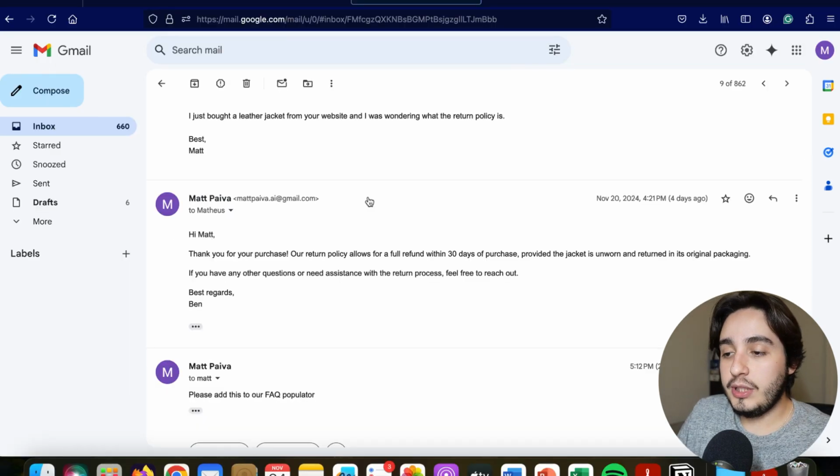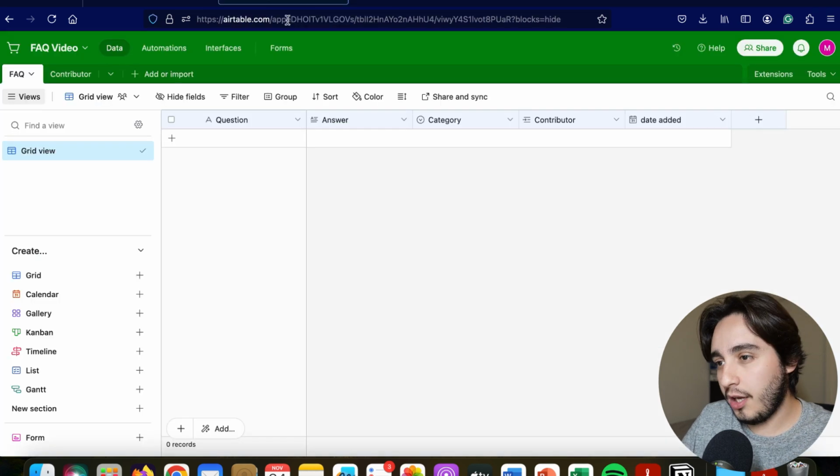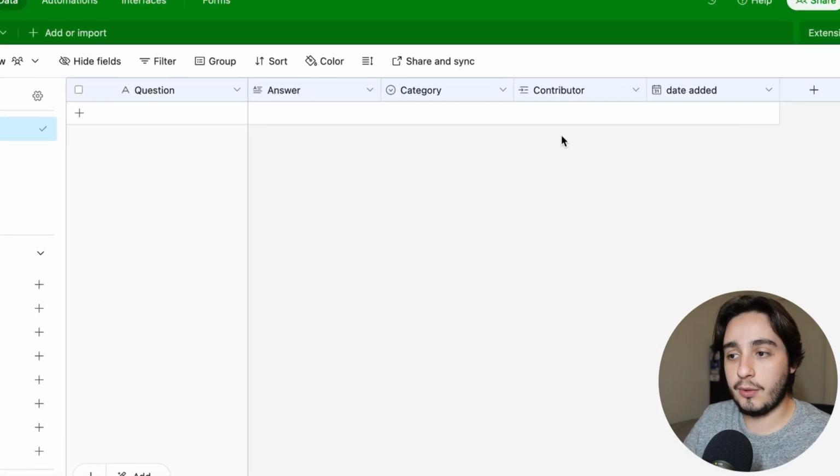Once we send this, the message is sent to our FAQ populator. Just as quick context, our FAQ populator is just a simple table here on Airtable, and we're going to have spaces for our question, our answer, the category of that question, the contributor who added the question, and the date that was added.